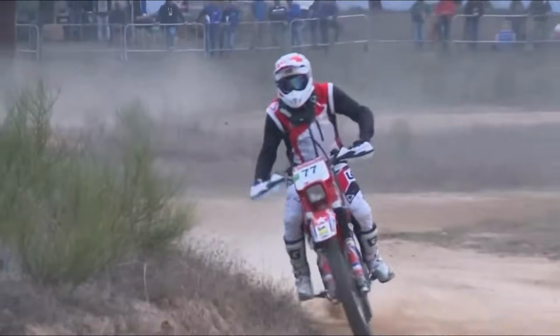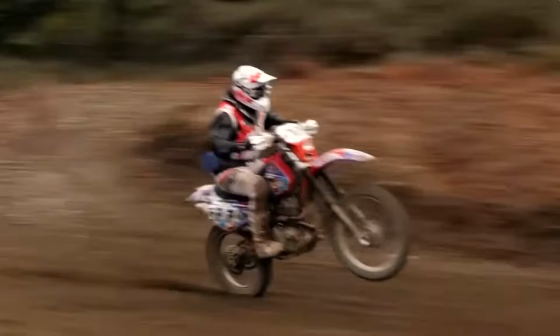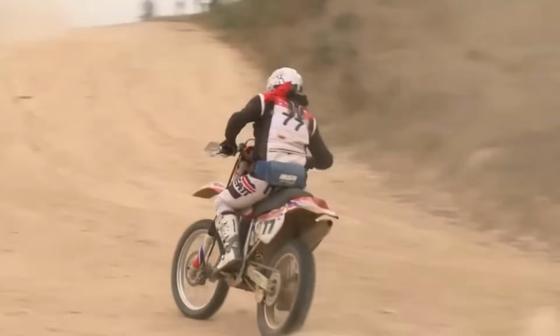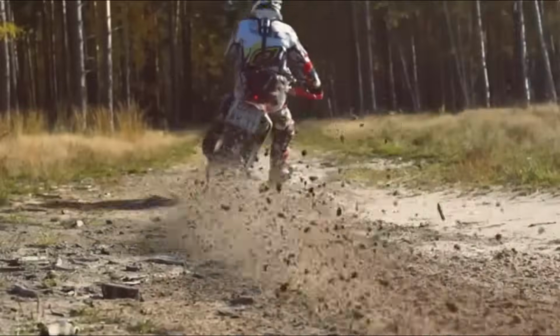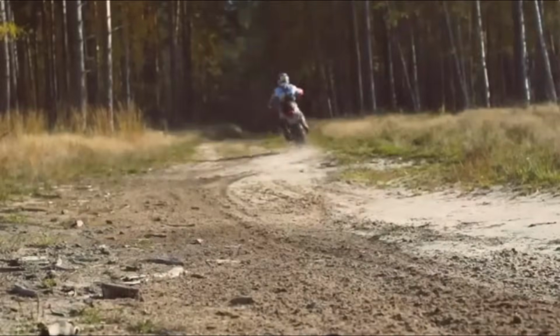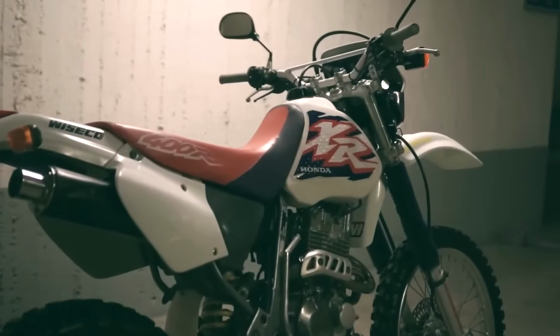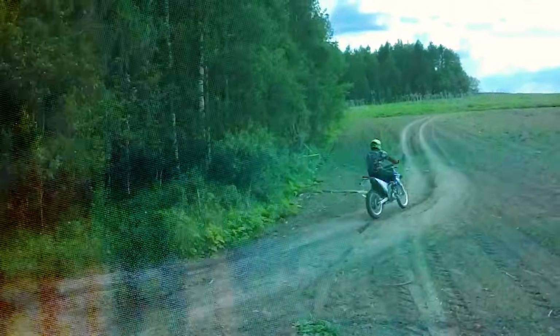It had great suspension, a lightweight frame of 268 pounds, and just enough power to climb anything. Whether you were tearing through deserts or navigating tight forest trails, the XR 400R could handle it all. Even though it was discontinued, many riders still swear by this bike. Why? It's one of the toughest rally bikes Honda's ever made. It's easy to fix, lasts forever, and has a cult following that refuses to let it fade into history. Next up, let's talk about one of Yamaha's finest rally machines.